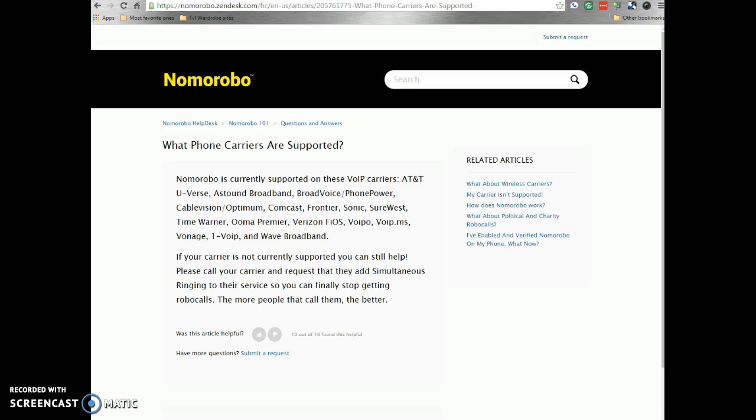In any case, when I got that, I was then able to start using No More Robo in conjunction with it. We'll leave this up on the screen here so you can take a look at the current carriers that are supported with No More Robo or vice versa. In any case, once I got No More Robo with the AT&T U-verse along with the CPR Call Blocker hooked to my landline phone, the robocalls to the landline just stopped. I mean, it was phenomenal. It was just great.